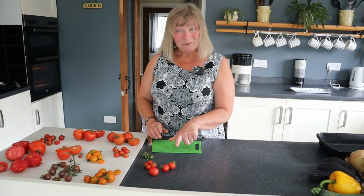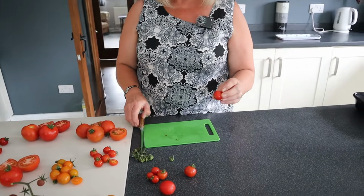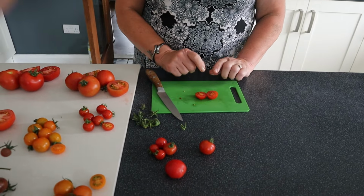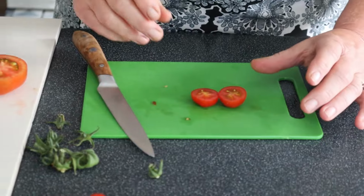Oh, and we mustn't forget the outdoor ones, must we? Let's just do a quick test on those as well. Obviously, I can't do a comparison with the indoor for the Gardener's Delight. But that's the Gardener's Delight, quite a nice little one. It's usually in between a cherry tomato and a larger tomato in size.